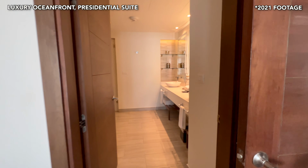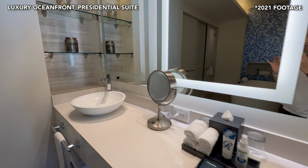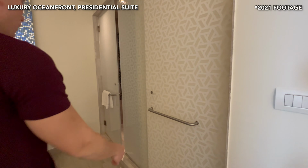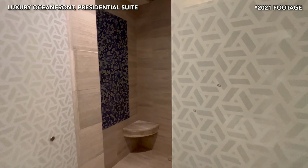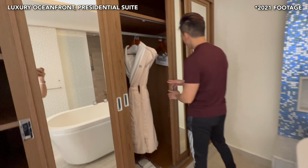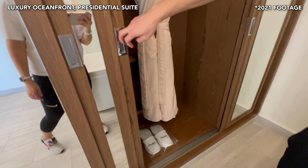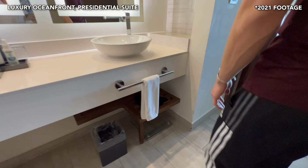Since it's a presidential suite, the bathroom is massive. It's bigger than my master bedroom, sadly, but it is very big. For the shower and toilet, it is the exact same size as the normal suite, so I don't think it's bigger. And the tub was pretty nice. It has a jacuzzi, so we used it multiple times. They have a scale too.